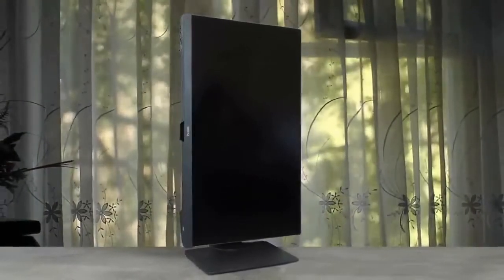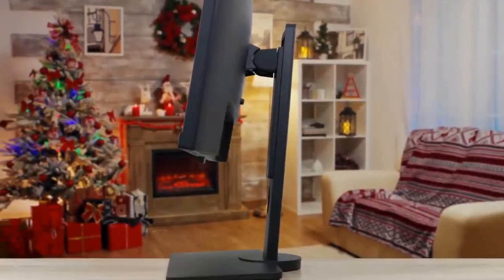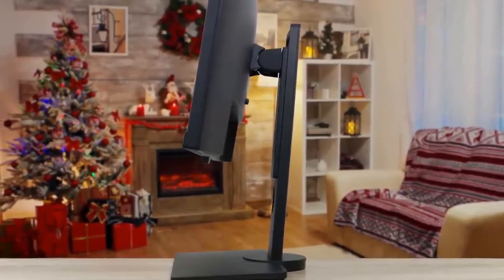Also designed for those specific tasks, users can split the screen and view 2 modes at once. Definitely a top-notch monitor for programming.